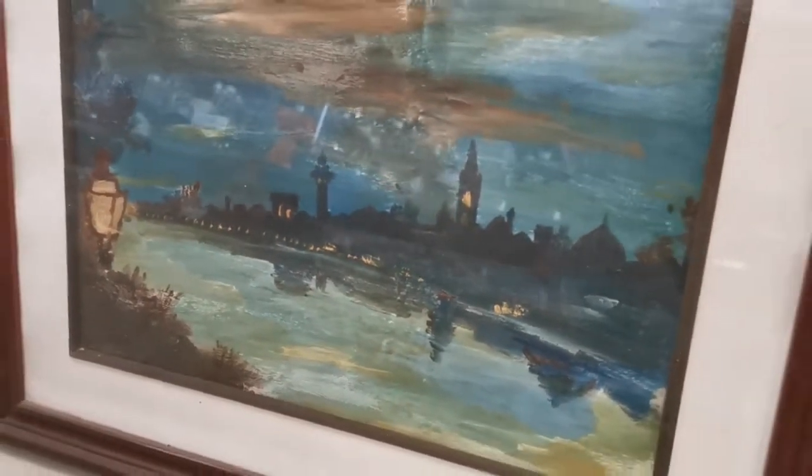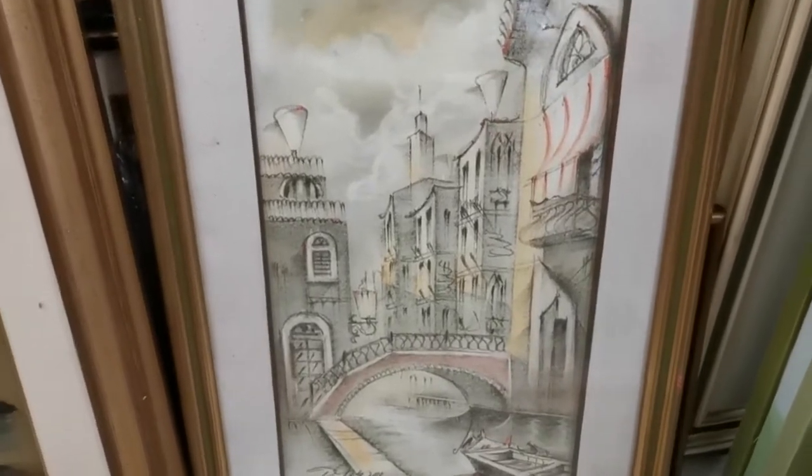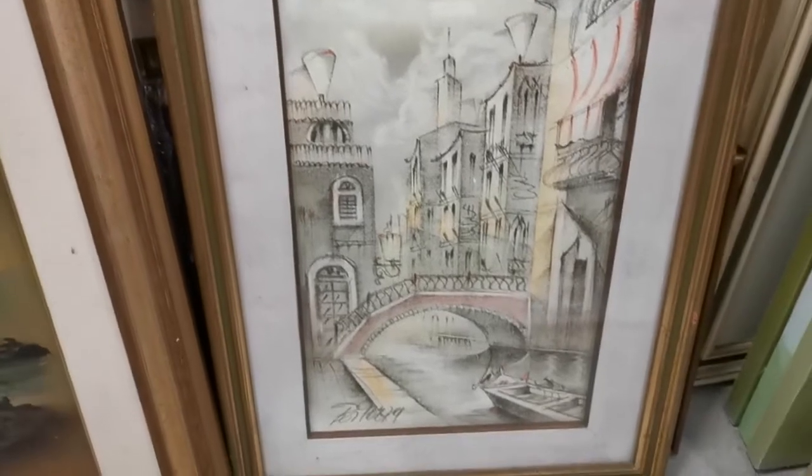I like these paintings, but sometimes I think that, you know, we live so close to Venice that we can't really appreciate it. What do you think about these paintings? Would you hang them in your house or not?